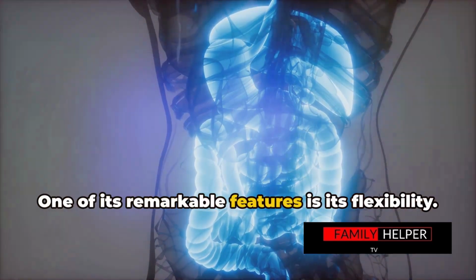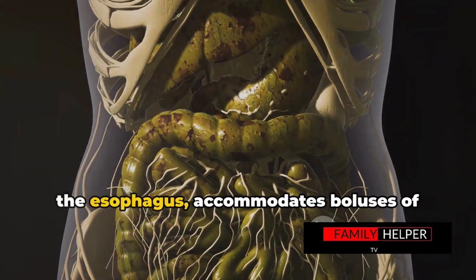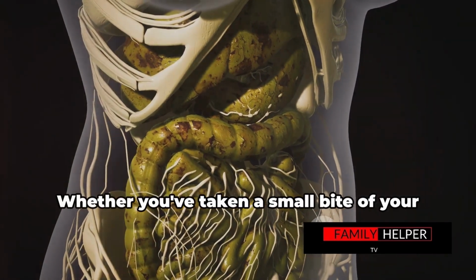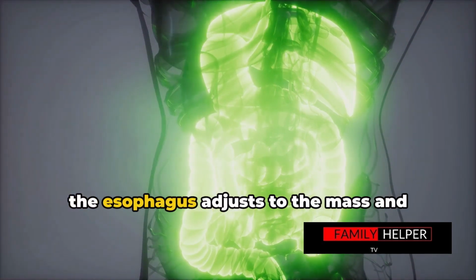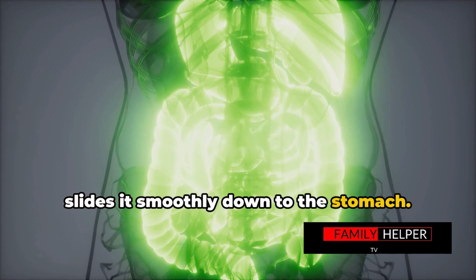One of its remarkable features is its flexibility. The lumen, which is the opening inside the esophagus, accommodates boluses of food of different sizes. Whether you've taken a small bite of your sandwich or a larger chunk of an apple, the esophagus adjusts to the mass and slides it smoothly down to the stomach.